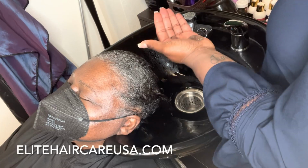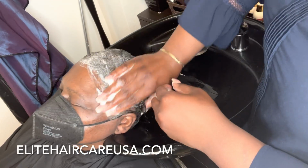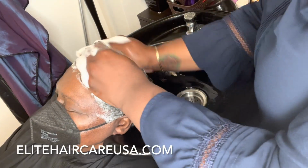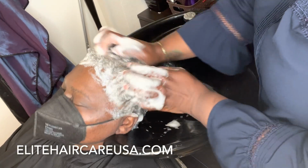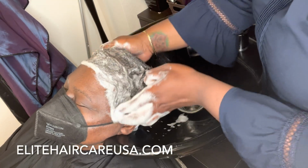They are high in vitamins A, B, C, biotin, zinc, which is great for stagnated hair growth, and iron. For those of you who have iron deficiencies, iron is definitely going to help. It is a part of the blood itself. So you want to make sure that you're feeding your body from the inside out.